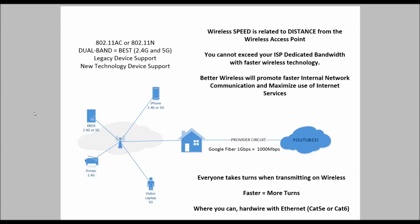If you only go to 5 gig, you're going to eliminate legacy device support, such as my Samsung Smart TV in my home, which is only 4 years old and only supports 2.4 gig. Do I care? Not really, because I can do dual band, and my iPhone and the Xbox and everything else that I really want to have great wireless connectivity does support the 5 gig spectrum. Okay, that allows me to transmit in both spectrums and have multiple non-overlapping channels.